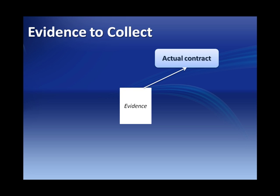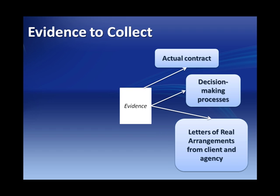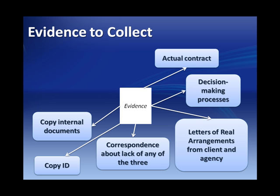The actual contract. Your decision-making process behind your decision on each contract. Confirmation from your client and agency if there's one involved in relation to personal service, control and mutuality of obligation. Correspondence detailing lack of any of personal service, control and mutuality of obligation. Copy phone lists, name badges, etc., showing yourself as a contractor. Copy documentation showing your status being described as a contractor rather than an employee in internal documentation.